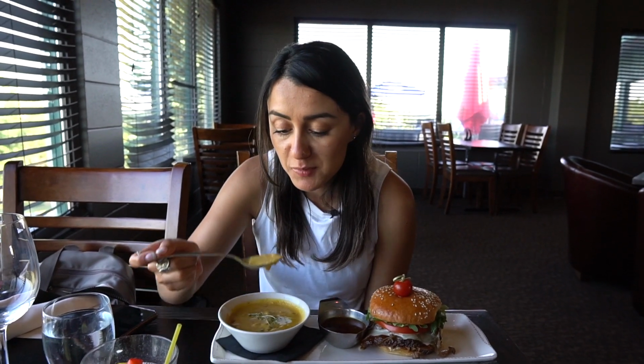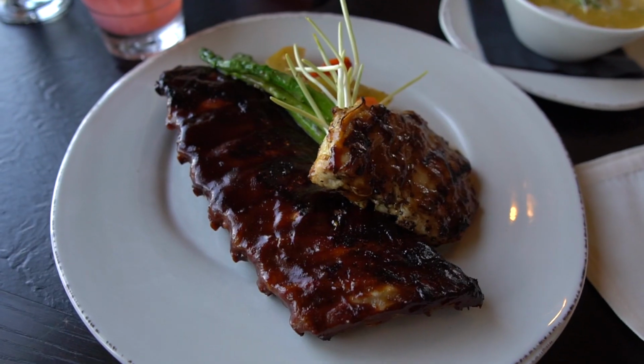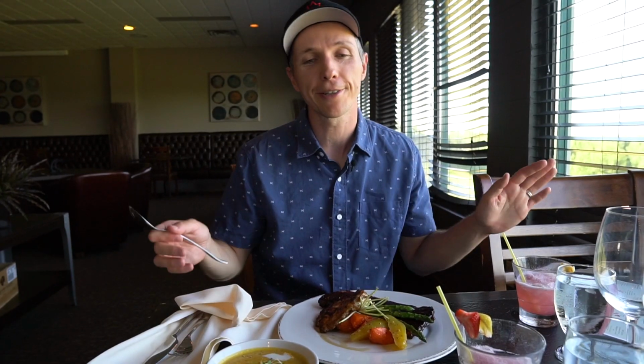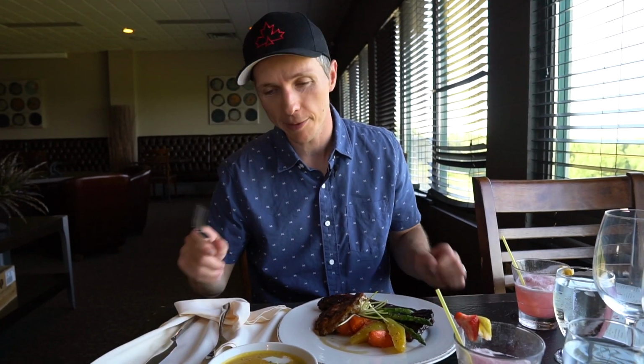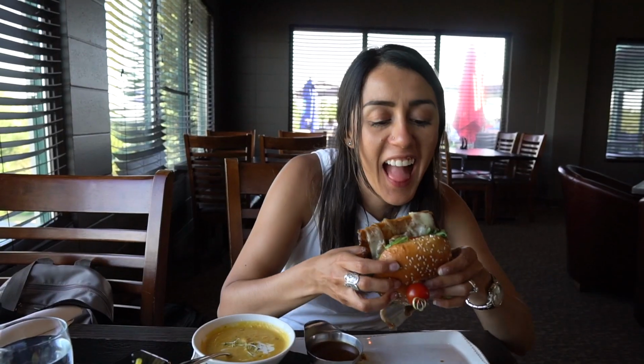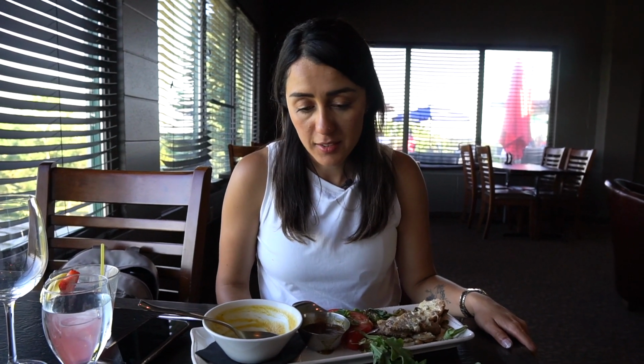Oh my god, it's super good. Seriously. And I got their chicken and ribs because it just looked so good, with a sesame ginger glaze on the chicken and a Saskatoon barbecue sauce. But I also got the soup. I wanted my fries because I love fries, but that soup sounded very good. Even though everything is so good, I don't think I can finish this. It's huge.